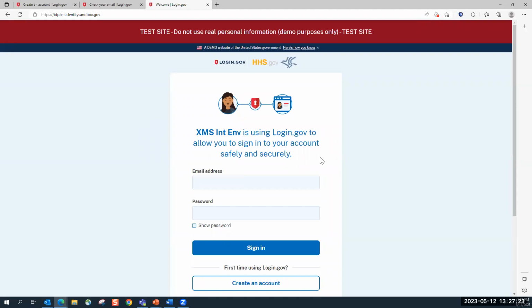And it's going to take me to the login page. So you'll see, as I mentioned earlier on, you'll see login.gov on the pages. This one also we have, so you know you're on an HHS page. And then we also see that XMS is helping to kind of run this process. So we don't want you to be surprised when you see these different names on here. As we talked about earlier, they are just the ones that manage the authentication process.